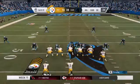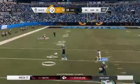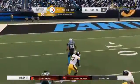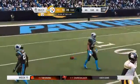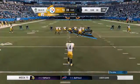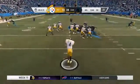It's 3rd and very long. From the midfield stripe, they'll look to throw. And it's incomplete. Both players had a shot at that one. Neither can get it, and it brings up 4th down. Just nothing there again. He's been sacked multiple times. We've seen the interceptions, of course. He's really been through the ringer, hasn't he?